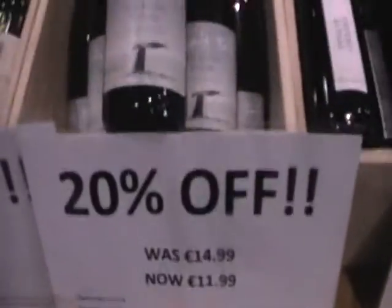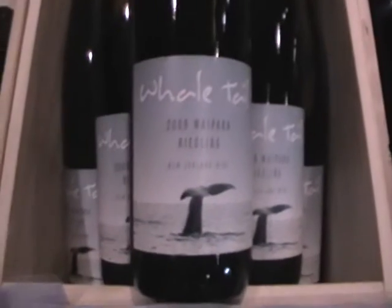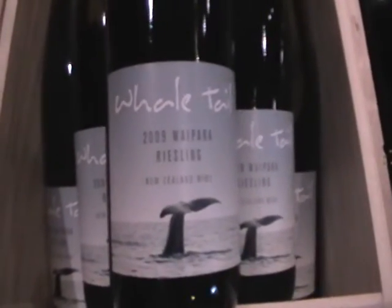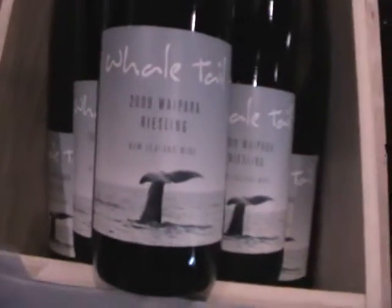We have this one here, down from 14.99 to 11.99. It's the Whale Tail Riesling. If you haven't had Riesling before, now's your chance. It's a perfect wine for people who like red wines but want to try white, because it is such a complex and intense white. So it's a perfect wine to go for.